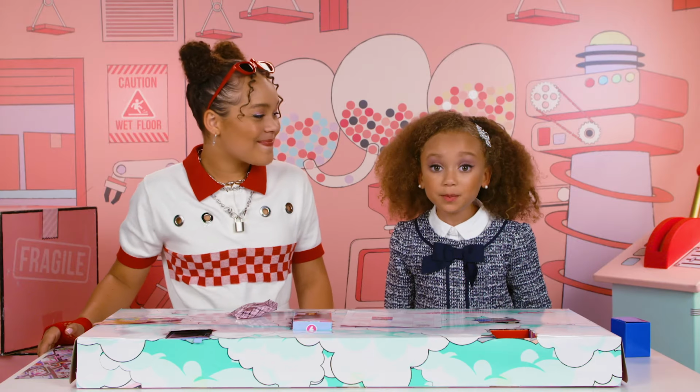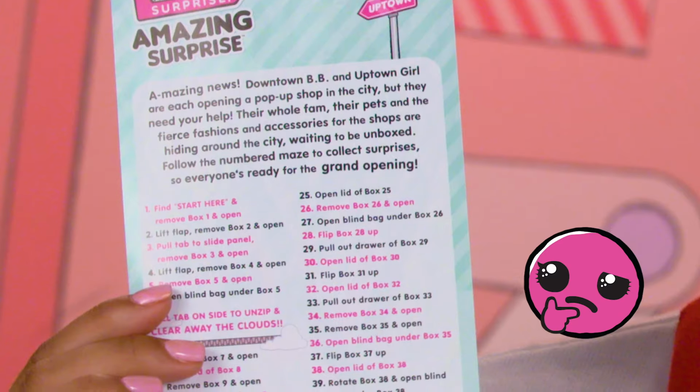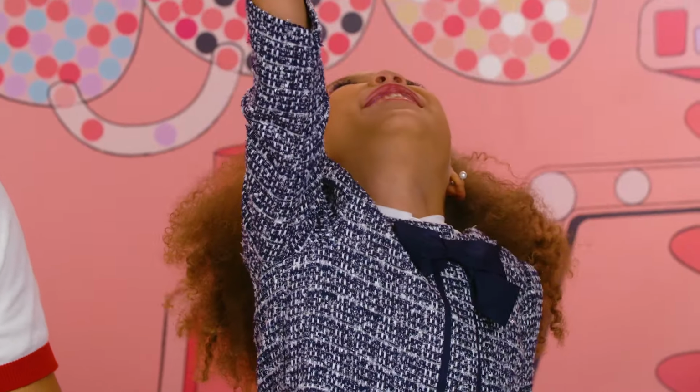We still have so many boxes to unbox. Where is box number two? Use the map to find the numbered boxes hidden in the uptown and downtown parts of the city. The map also tells you how to unbox every box. Let's do it! Time to unzip.